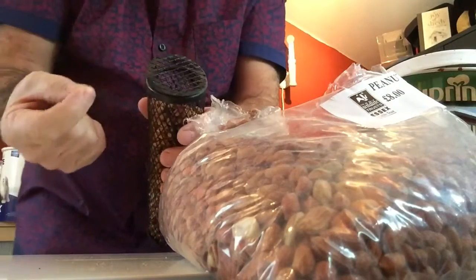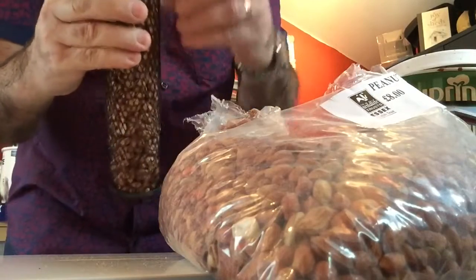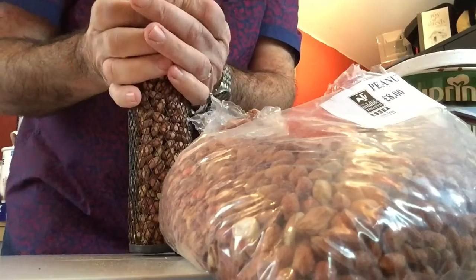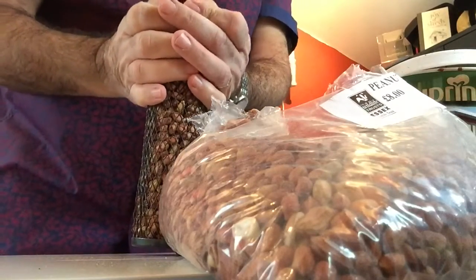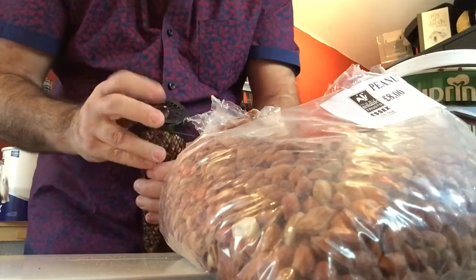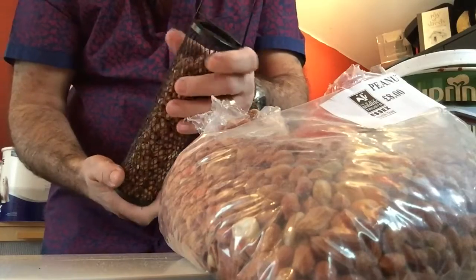Blast. Exactly what I didn't want to happen. My fixer's broken off. So I've now got a top that won't fix down. What have I got here? I'm not sure I've got anything, so what I'm going to do is install the bird feeder as it is. And if the squirrels get to it, well, so be it.